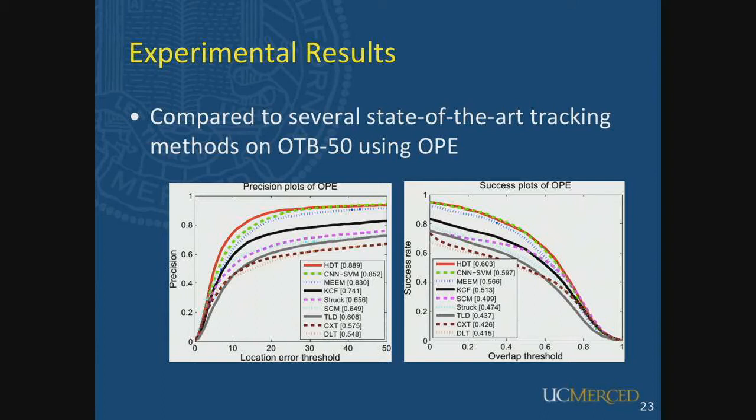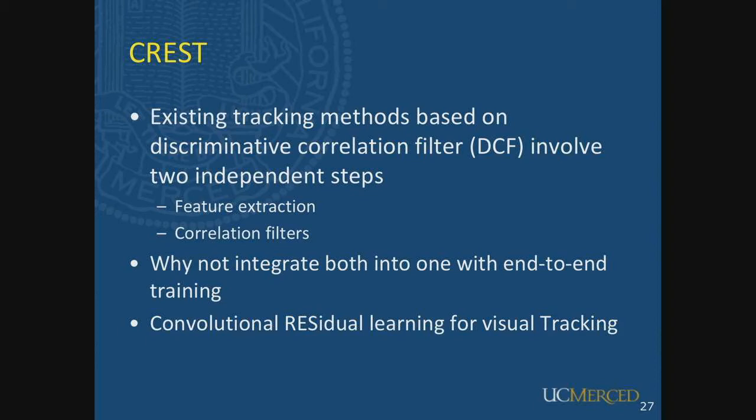Okay, so yeah, we did a comparison with that. So then we did quite a bit of stuff on that. Okay, I'll just switch some of the stuff. That's one algorithm we developed using deep learning, and there are several others.